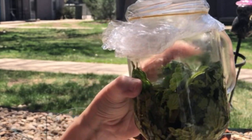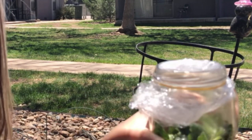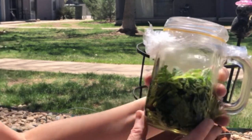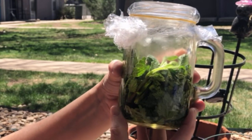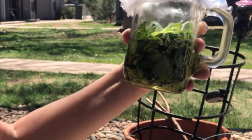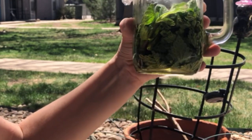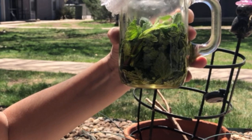But so I learned this from Resting Witch Face. So you just put the fresh herbs in a jar and fill it till it's submerged with olive oil, and it's kind of floating back up, but I packed it down. It was pretty well submerged. I'm not gonna give it more oil. I think it's doing fine.